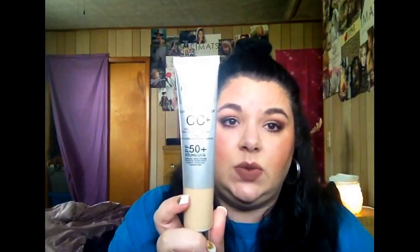Okay, foundations. Again, there are two that stood out to me this year. The first one is the IT Cosmetics Your Skin But Better CC Plus Color Correcting Full Coverage Cream. This one is amazing. It has SPF in it, SPF 50. This does so many things for me. This is a moisturizer. This is my SPF. This is my full coverage foundation. This is my concealer. This does everything I need it to do. It is absolutely amazing. I highly, highly recommend it.